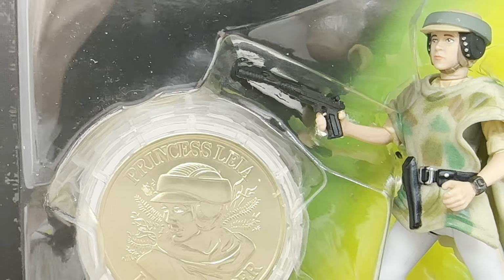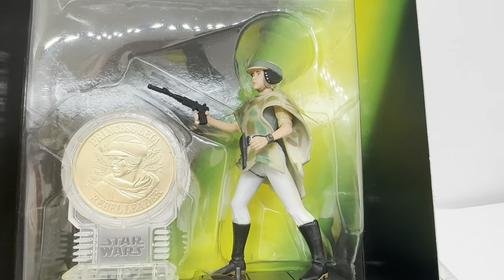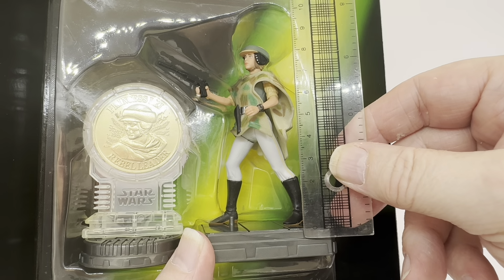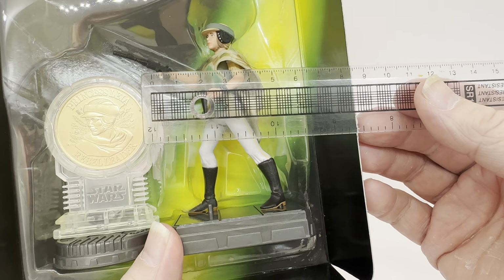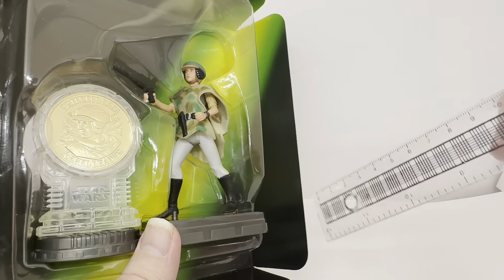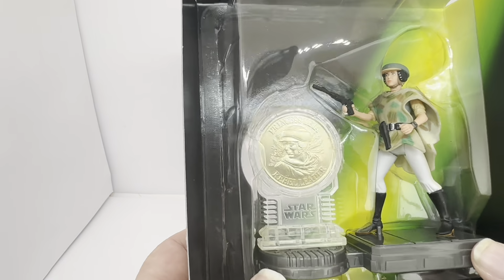As you can see, Princess Leia is holding her blaster in her hand there. Okay, so that is Princess Leia. Let's just take some measurements of the figure, because I just want to be absolutely sure that we are at the right size here. So we're talking 9 centimeters in height, by, if we exclude the weapon, and hold the way she's standing there, about 4.5 centimeters, and depth wise we are looking at about 3 centimeters. So it's your standard basic size 3 3/4 inch Star Wars action figure.